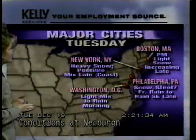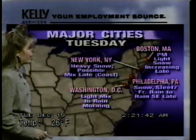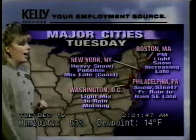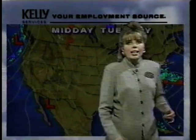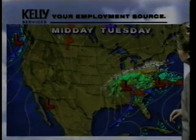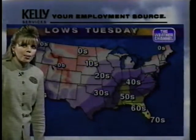Here's some specifics. In Washington, D.C., we think you'll see a light mix changing to rain by the early morning hours. In Philadelphia, snow, sleet, freezing rain, then changing over to rain. In New York City, we think you are going to get pounded with possibly heavy, heavy snow. All right, here is the way things are going to be shaping up. Watch out if you are traveling in Indiana, Ohio, Pennsylvania, because of the possibility of icy roads. You may not be able to travel, with rain continuing in the deep south and snow continuing in New York City. We are expecting as much as 8 to 12 inches of snow for Manhattan.